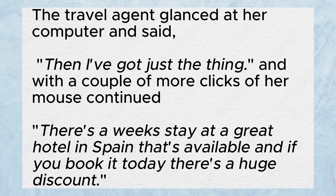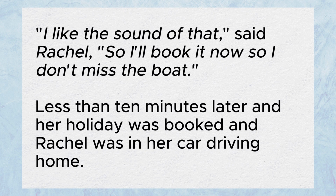And with a couple more clicks of her mouse continued, "There's a week's stay at a great hotel in Spain that's available. And if you book it today, there's a huge discount." "I like the sound of that," said Rachel, "so I'll book it now so I don't miss the boat." Less than 10 minutes later, her holiday was booked, and Rachel was in her car, driving home.